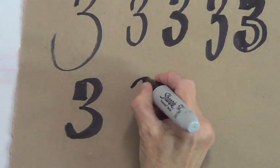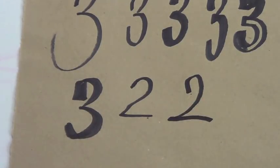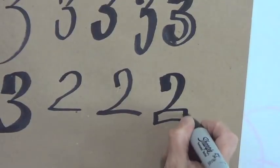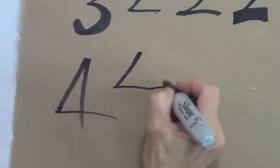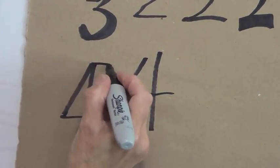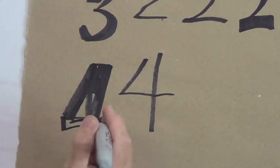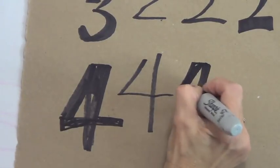My 2s I make pretty crazy. I think I used to do my 2s from the top and go like that. Now I do this. I really like this 2. It reminds me of a swan, just that whole neck. And so I make this 2. And 4s, I like the 4s with those closed tops, as opposed to that kind of 4. And I like the wider top. And I do have the bar go all the way across, as opposed to a 4 that would not go all the way across.